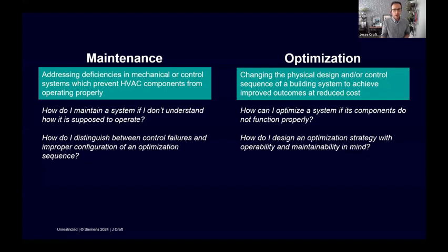So let's think about our definitions of maintenance and optimization. When we're maintaining a system, we want to address deficiencies in the mechanical or control system that prevent the HVAC components from operating properly. When we're optimizing the system, we're changing the physical design or the control sequence of the building system to achieve improved outcomes at reduced cost.